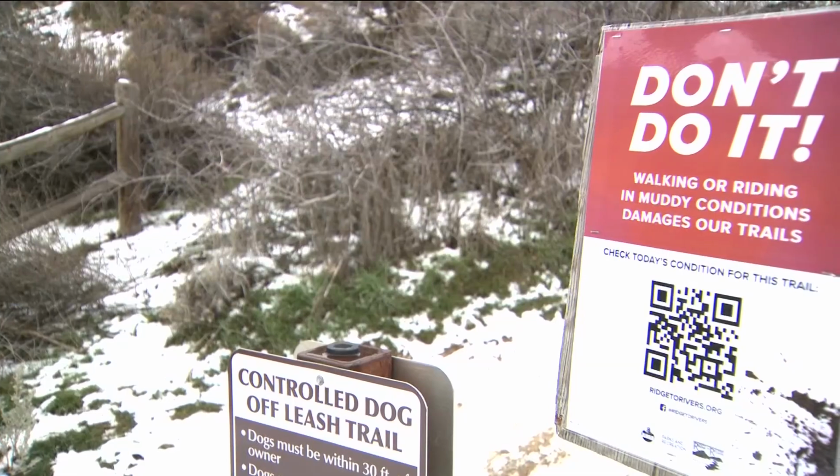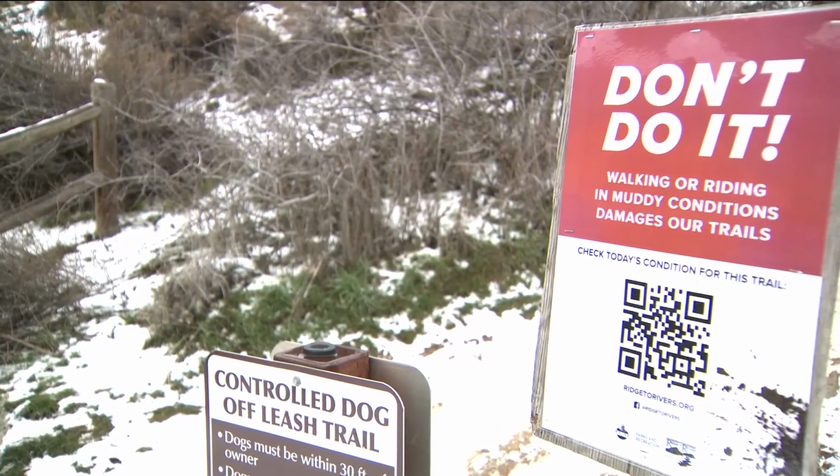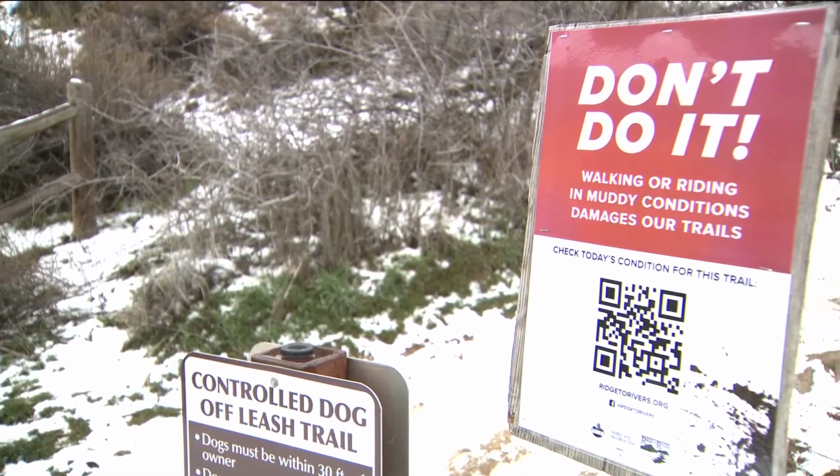So if you decide that you're going to head out to get some exercise, places like Lower Holes Trail, like you see behind me, those are covered in frozen snow, which is a good option. But how can you know a good trail from a bad one? Ridge to Rivers has a resource available just for you.